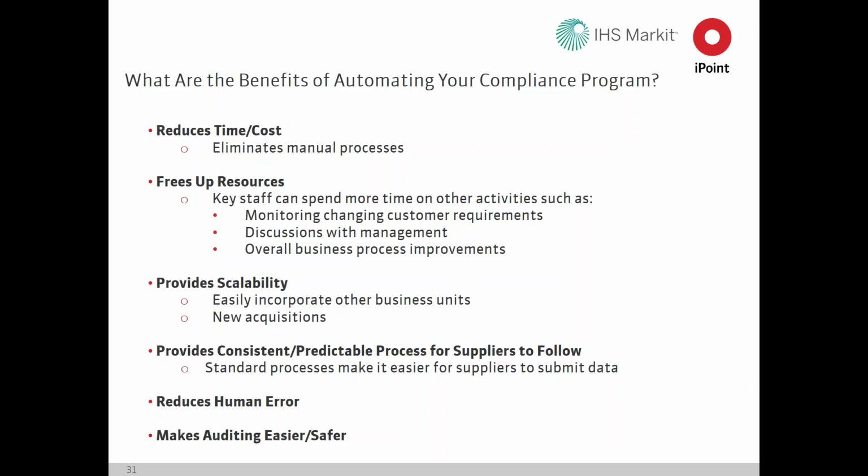That's clearly ability to fast track, but what that's doing is freeing up resources, and I guess that resource in this case is you. And the idea here, of course, is that's giving you more time to monitor changing customer requirements or other legal or other types of directives, more time to be spending with management, talking about the merits of the program, what you're doing, the improvements that could be made overall in your business processes as well. So giving you really more time to focus outside of those kind of tasks that could be truly automated.